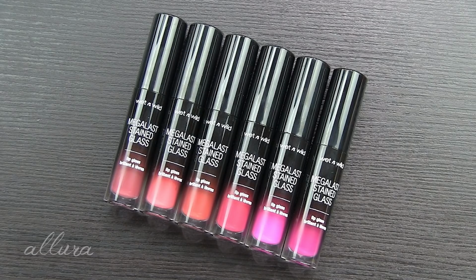So if you ever experienced that one from L'Oreal and you liked it, but you want a stronger punch of color, these from Wet n Wild will give you that. I don't think they sell the ones from L'Oreal anymore. You probably will be able to find them on somewhere like Amazon, but I don't think that L'Oreal itself makes those anymore.